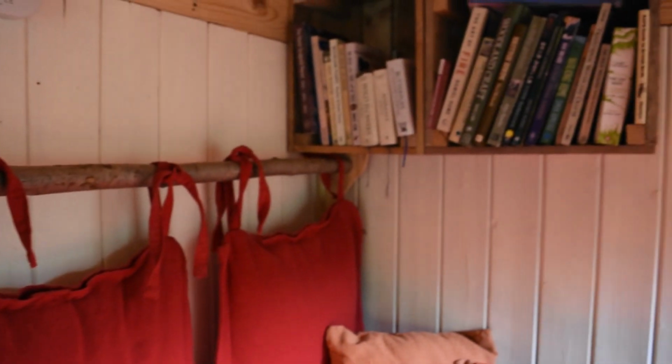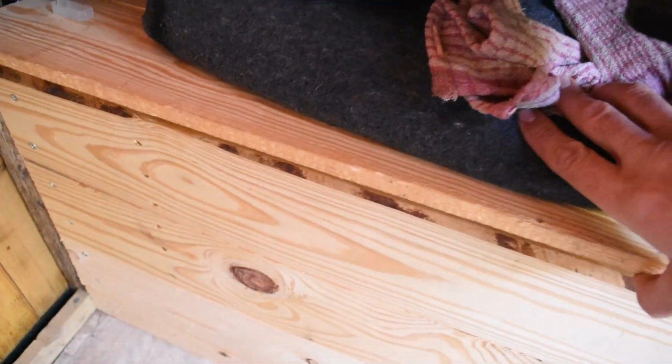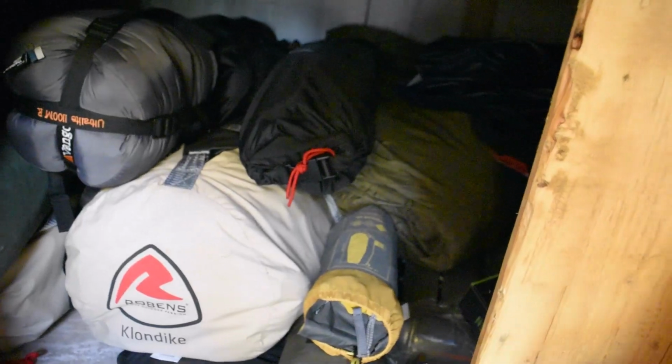All the usual books and bits and bobs, coats, jackets, wheel arch storage. Oops. You can't open the wheel arch storage when you're trying to charge a battery. Memo to self. Lots and lots of underbed storage for tents, sleeping bags, all manner of things under there. And yeah, as you can see, there's even a helium pillow. Amazing. But that's where all the electrical gubbins is wired into as well.